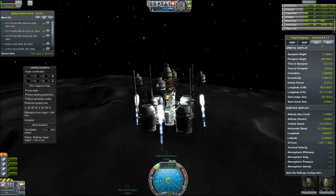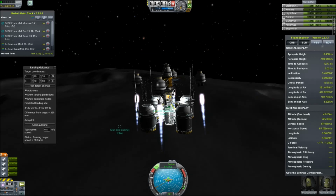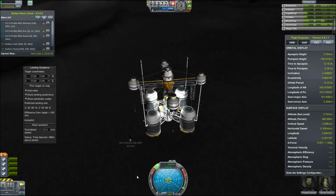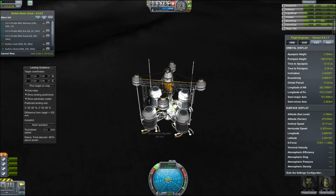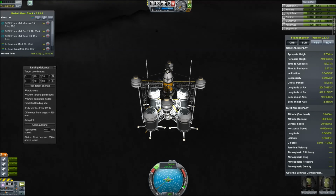Alright, so we're just coming in here safely, reasonably, opening the platform. The spot I picked out wasn't perfect, but it's going to do. As you can see, there's the Kethane rig underneath it. And landing legs are down.